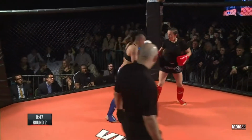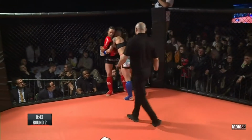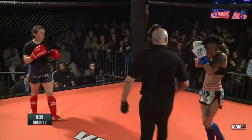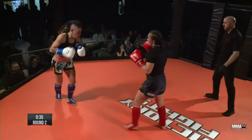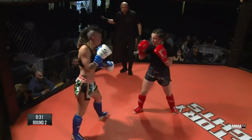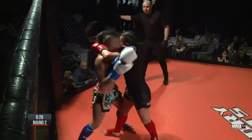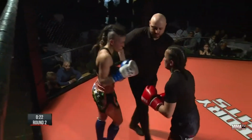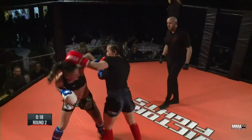Beautiful, went downstairs. Oh, big lovely spinning back fist. Lovely spinning back fist from Tanith. Timed very well. But Indy has been hit with two of those and she's wearing them very well. But she seems to be just feeling the pace a little bit. Breathing heavy. I think both women have to be feeling this pace, have to be a little bit tired. But Tanith just seems to be hiding hers a little bit better.